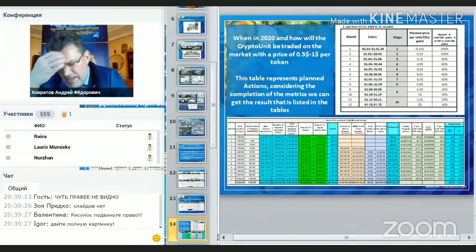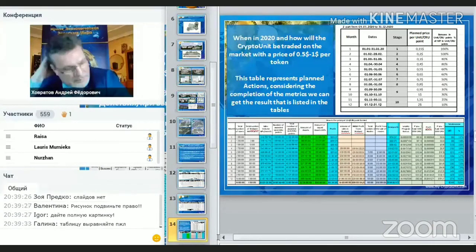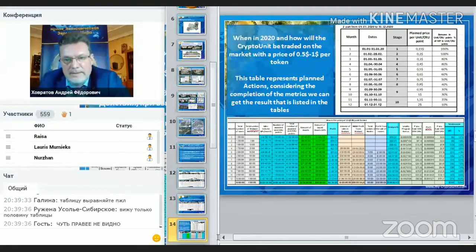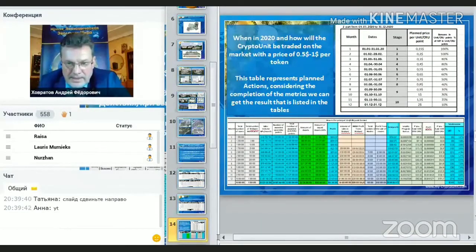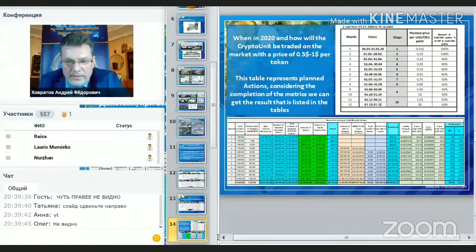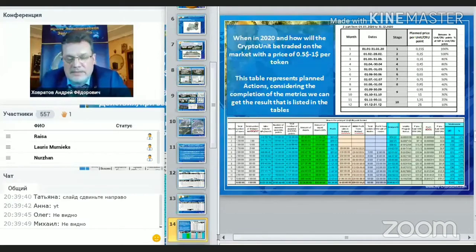So starting from the 8th of January, not as it says on the slide, on the 1st of January, because we have New Year and Orthodox Christmas holidays until the 7th of January. So starting on the 8th of January, you can see the planned price and the crew points as a percentage of the marketing plan. So in stages one and two, we'll have 100%. Then in stage three, we have 80% bonuses in crypto unit. But if in January you're going to blockchain and mining, then there will be no payments within the marketing plan.